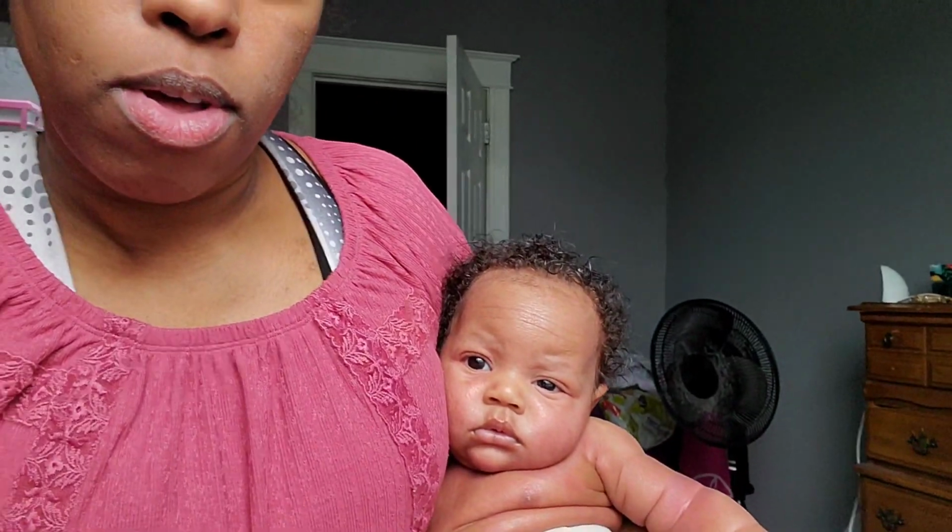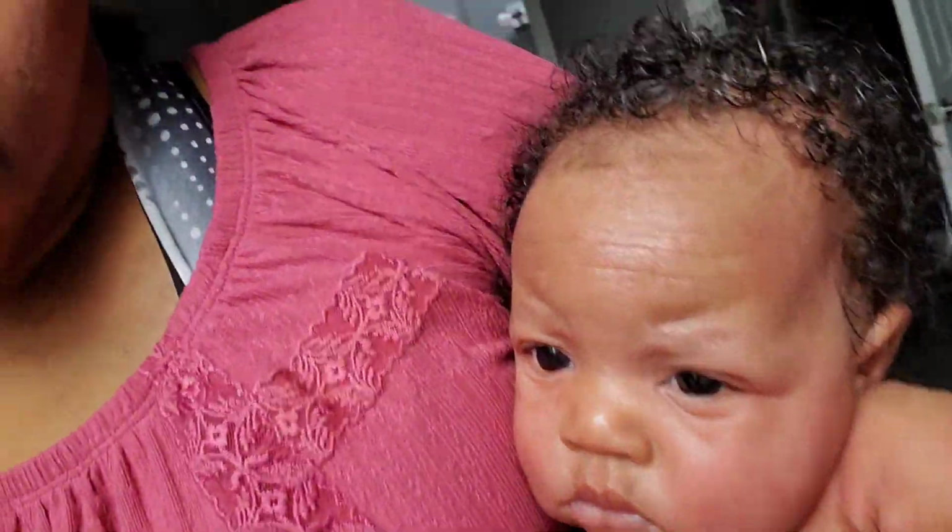her evening routine is pretty much the same, except normally she's laying down on a towel while I'm giving her a wipe down. But I wanted you guys to see it. And so I let that sit in her hair, the oil, and I'm going to go through and comb it out, and it'll take out all the flakes.